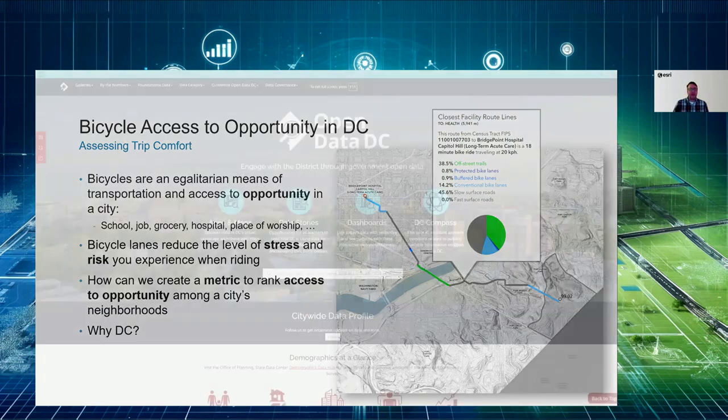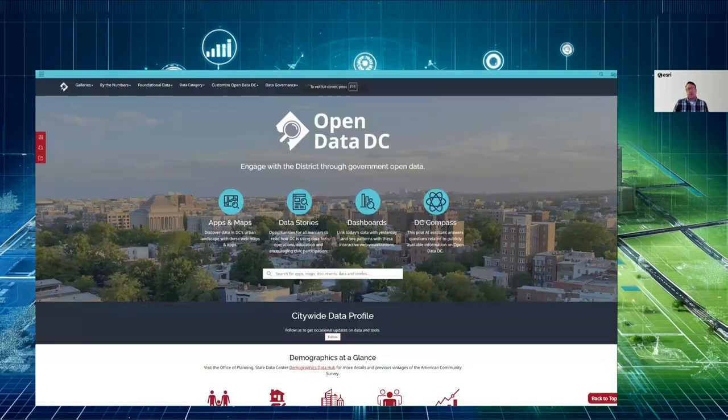But as any GIS analyst or user of GIS data knows, data is everything, and it's 90% of the problem. Getting good data, cleaning it up, getting it ready to analyze and visualize. And so one of the real benefits in this project is Open Data DC. It was almost our single point source of data for the project. And we had probably 95% of the data came from Open Data DC.